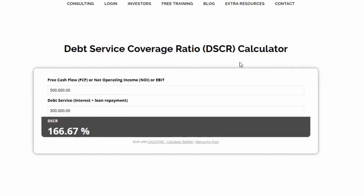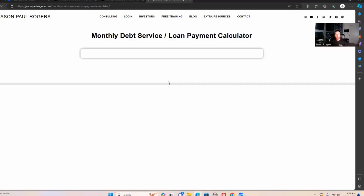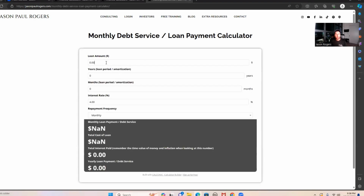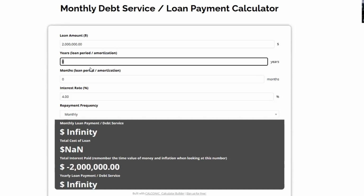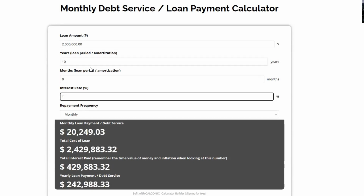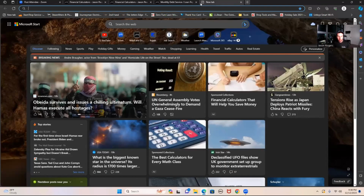Now, what is an SBA loan going for right now? Let's pump it in here. For a business acquisition, let's say you're buying a $2 million business, it's going to be a 10-year fully amortizing loan. And right now it's going to be at about 10 to 11%. So we'll just use 10 years, 10%. And this calculator is great because it gives you your monthly debt cost and it gives you your yearly debt cost.